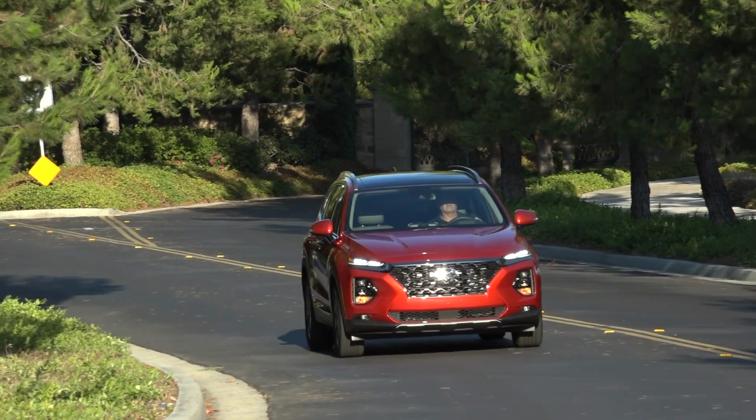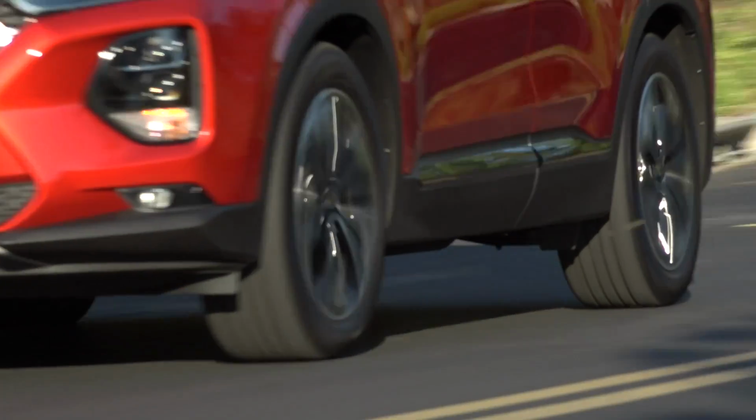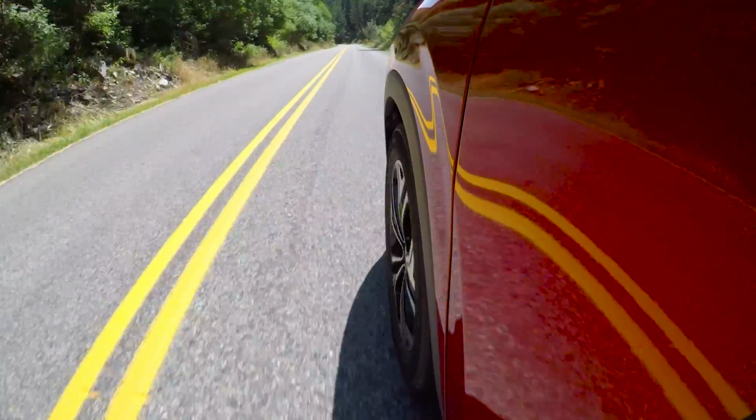Behind the wheel, there's a good solid feel about everything. Right off the line though, there's a little bit of a delay between throttle application and when you really start picking up speed and getting some steam going. But it's not that big of a deal. Once you do get past those first couple feet or so, it starts gaining speed just fine.